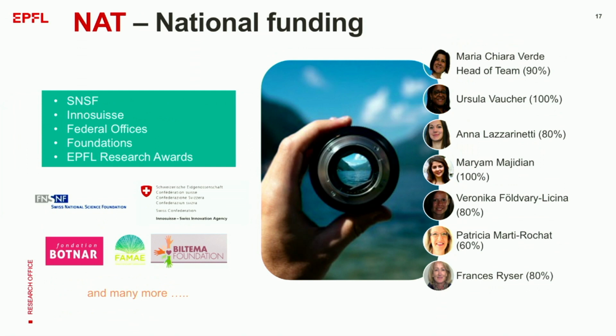And finally, the national team. As you can imagine, it's led by my colleague Marie Chiara. And as you can imagine, the bulk of EPFL funding falls under their portfolio. So they're a very busy team. Everything from the Swiss National Science Foundation, from InnoSuisse, from any Swiss foundation is going to fall under their purview.